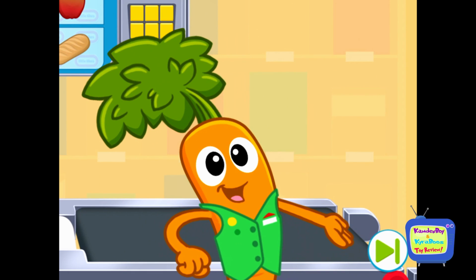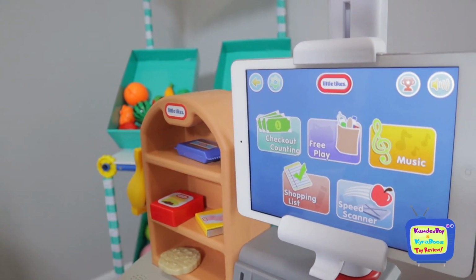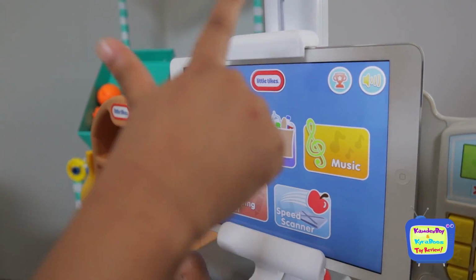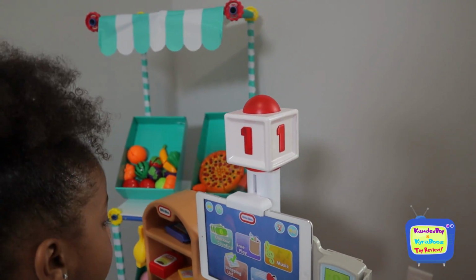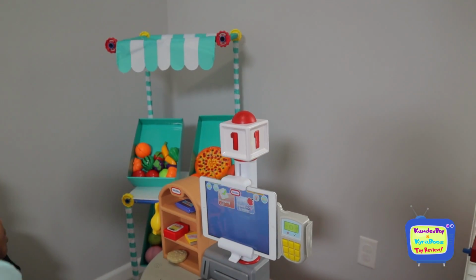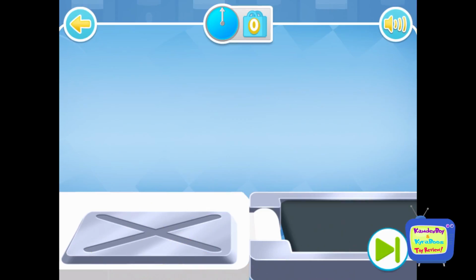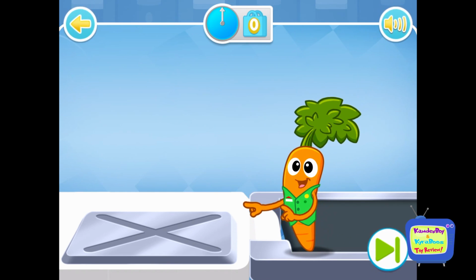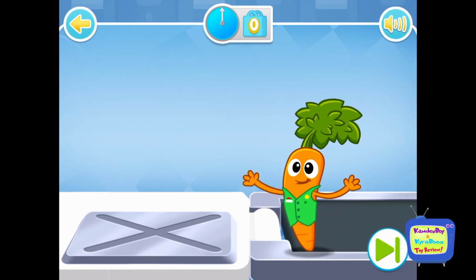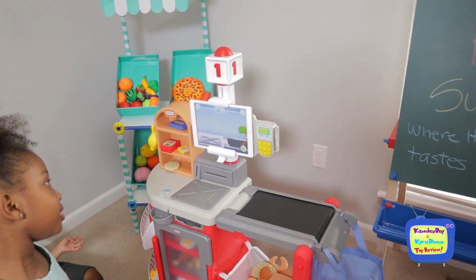Come on, let's get started. So what game are we gonna get started with? Let's do speed scanner. Are you ready to play speed scanner? I know I am. Quickly find and scan as many foods as you can that are on the screen.